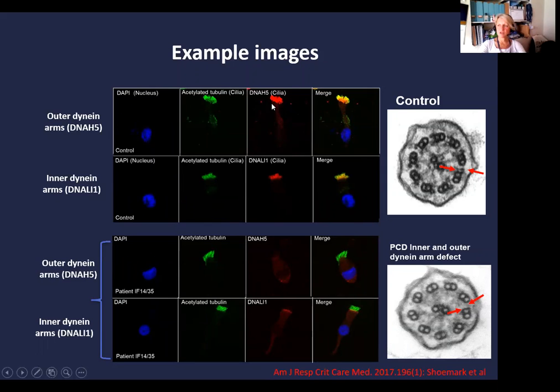And then using these two antibodies, H5 and Li1, for outer and inner dynein arm, you can see it stains very nicely in red. So the protein is there as you would expect from this being a normal healthy control. When you merge these two, you get orange, and that's what you want. That's a normal result. The protein is staining nicely. This patient, the one as we had before, has an absence of outer and inner dynein arms, you can see they're missing. Same stains, absence of staining completely. And so when you merge, all you can see is the acetylated tubulin. So this confirms what we've seen here on the electron micrograph.